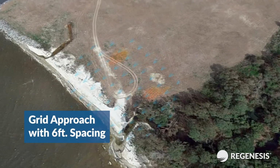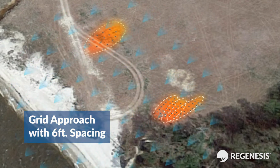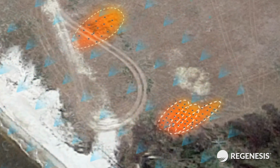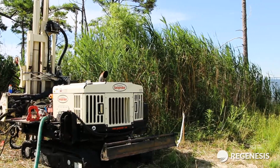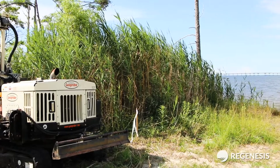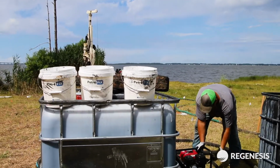In this site, we're using a grid approach where we've put down a 6 by 6 foot grid, so every point is 6 feet apart from the next point, and we are injecting PetroFix into the ground. The numbers on this site are very close to the RSBLs. We're just trying to get past that point. So hopefully this will get us down below the RSBLs and keep us there so we can close the site.